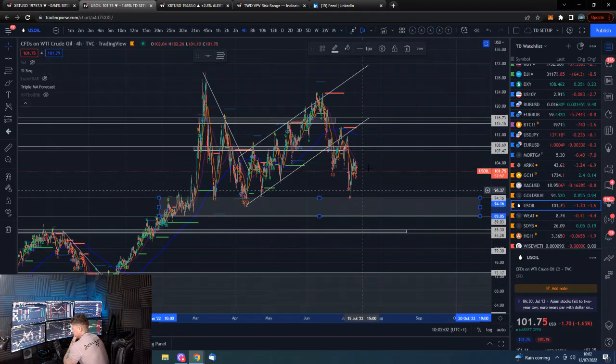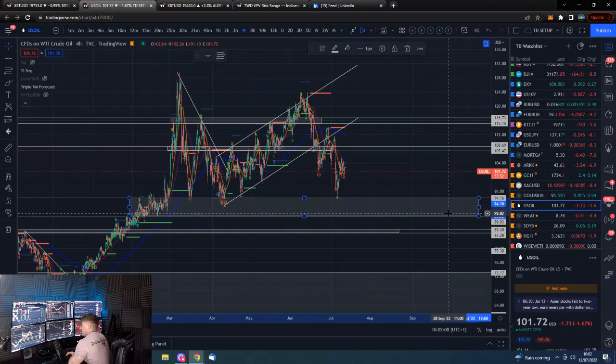As you can see, we potentially put in a lower high, maybe around 108, and then come back down and take out the low. Obviously that's a bit of speculation there, but yeah, I'm telling you now, regardless of what all these crazy oil bulls are saying, this ain't going up.